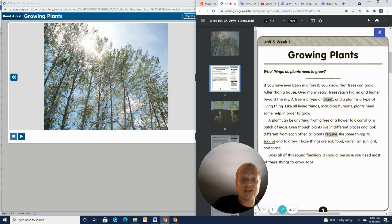So in our last question it says, does all of this sound familiar? It should, because you need most of these things to grow too. So just like plants, you guys need food and water and air and sun and space. Which means you don't want to be cramped up sitting next to each other like this all the time. The one thing we really don't need to grow is soil. We know soil is a fancy word for dirt. So you don't need to eat dirt or play with dirt or roll around in dirt to grow. You're going to grow without dirt.